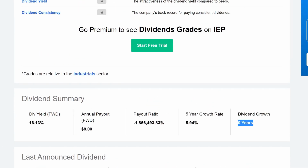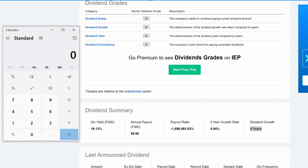Let's go ahead and pull up the calculator. We can actually do some calculations, crunch some numbers. So the first one we're going to do is try to figure out how much you need to make $1,000 every single month. You're going to multiply that times 12. There's 12 months in a year. So overall in the year we need to make $12,000.